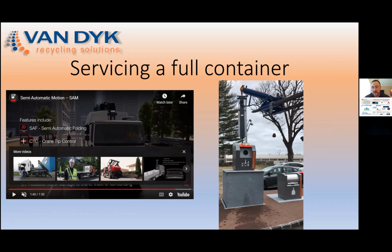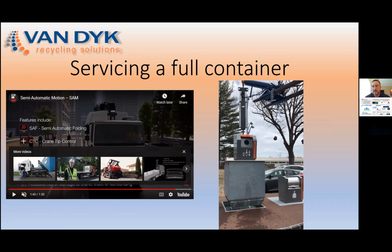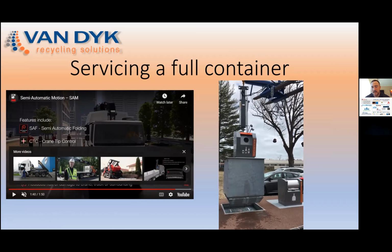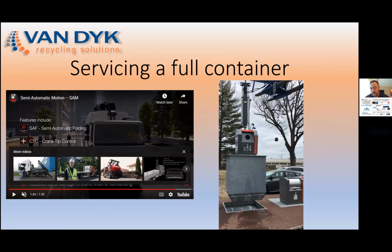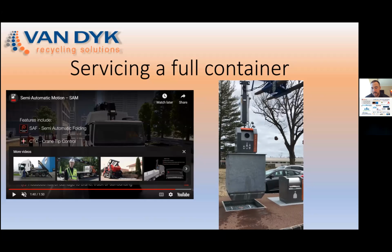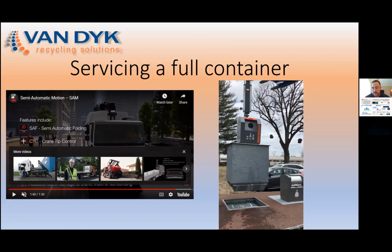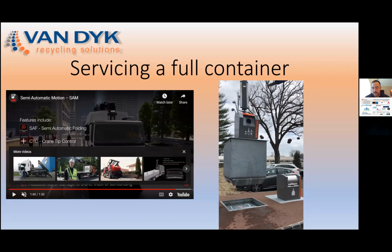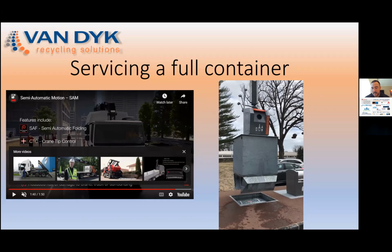And we actually attached the hydraulic point to a forklift just for demonstration purposes. Like I said, this isn't used by the public, so it's not emptied on a regular schedule. But once it comes out of the ground, you'll see the doors open here on the bottom. And that's how the waste is dropped into the truck.